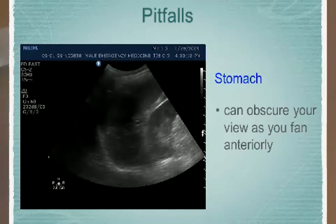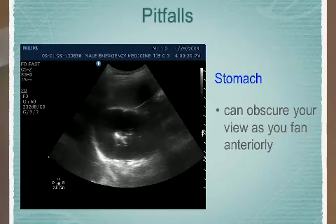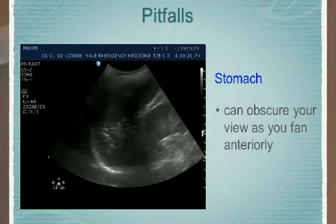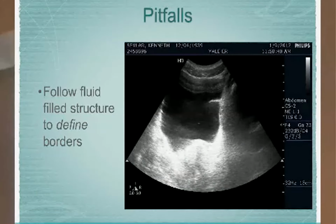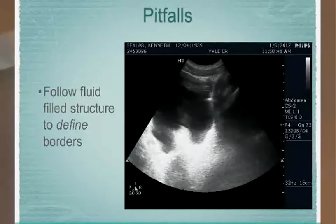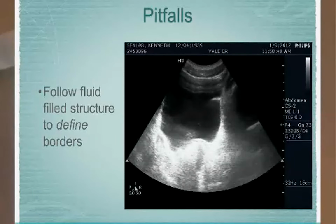It looks like fluid. It doesn't look like free fluid. It's black. It's got a bunch of white stuff in it. And it's kind of washing everything out as you fan through it because there's a lot of bowel gas there. Another pitfall, and a really important pitfall, is I talked about it a little bit already.